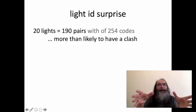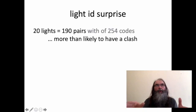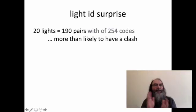In the birthday case, if there's more than about 25 of you in that group, you start to be more than even chances that 2 of you will have the same birthday.